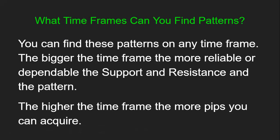So now here's a question. What time frames can you find these patterns on? Well, guess what, guys? You can find these patterns on any time frame. You can do this on the 1 minute, the 5 minute, the 15, the 30, the hour, the 4 hour, the daily, the weekly, the yearly. It doesn't matter. But here are some key points for you to know.